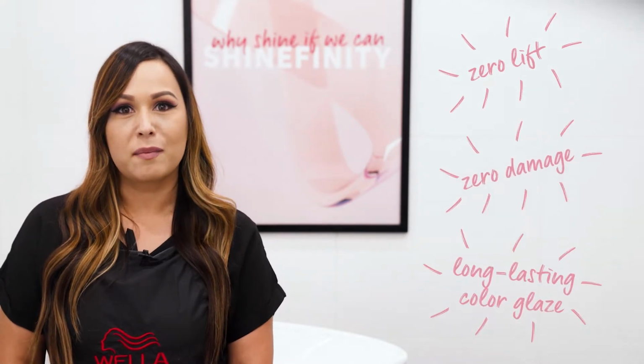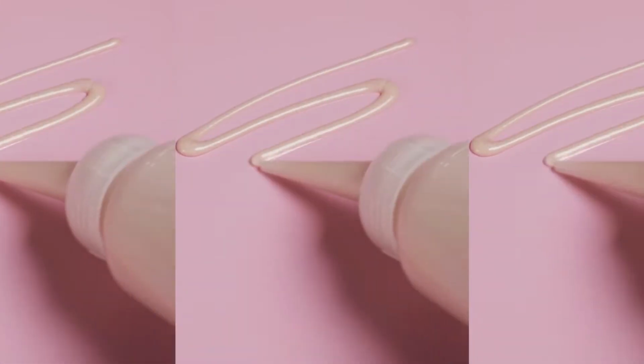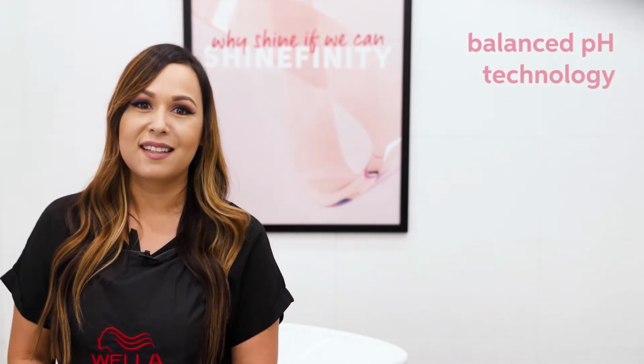The Zero Lift, Zero Damage, long-lasting color glaze formula comes in a non-drip gel cream which spreads easily through the hair. One thing I love about SHINEFINITY is the true-to-tone results even when applied over porous hair. Finally, there's a glaze that goes beyond gloss, and all of this is possible thanks to the pH balance technology, but more on that later.